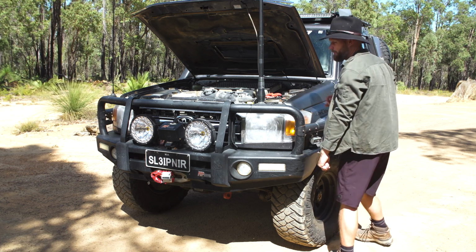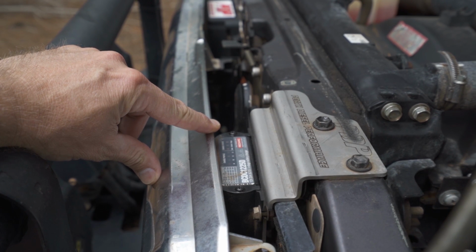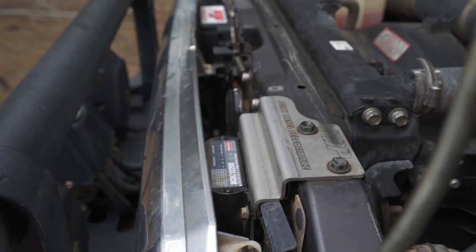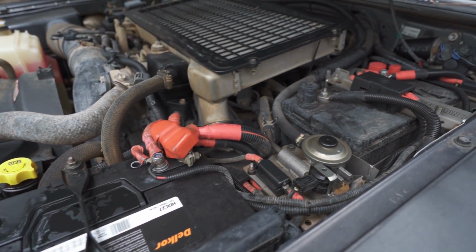What I will consider important and not a luxury is a battery charger, like a DC-DC, DC to DC, a smart charger which charges from your alternator to the charger and then charges your auxiliary battery, which we're going to talk about now. An auxiliary battery is important to have for a long range tourer.